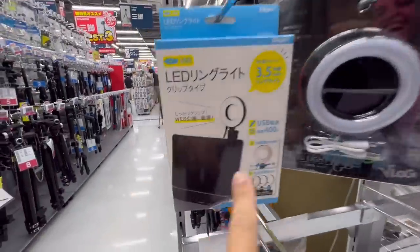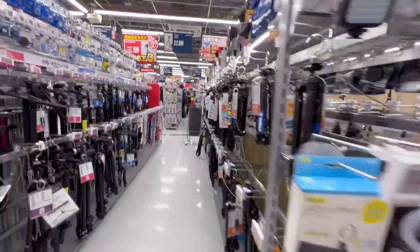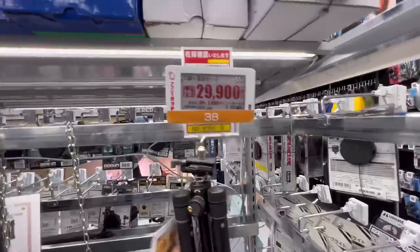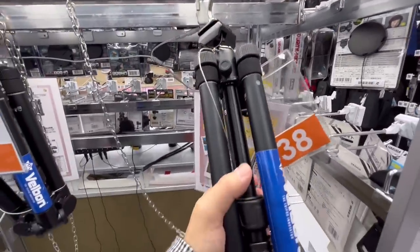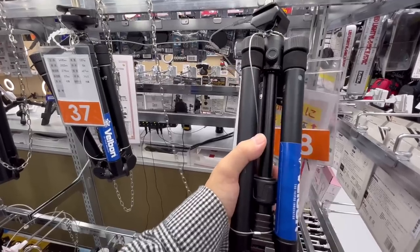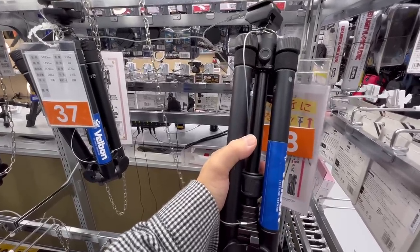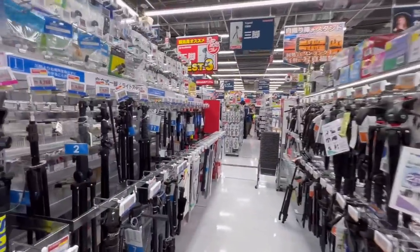¥2,700. A laptop light for your meetings. ¥2,500. Somewhere around $20. Tripod. I bet these are heavy. And $300 for 38. This is, wow, this is heavy. Poor photographers, it might be for big people. This feels like, I'm gonna do my best guess. 3 kilograms, doesn't say, so that's my best guess. 3 kilos, like around 5 pounds, a little bit more than 5 pounds.